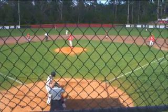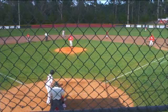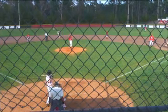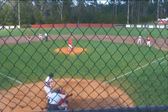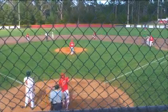Looks like we're set to go here as the pitching change has been made. Pitchers have warmed up. And Sellers at the plate with a 2-0 count. That ball is in there for a strike, 2-1.